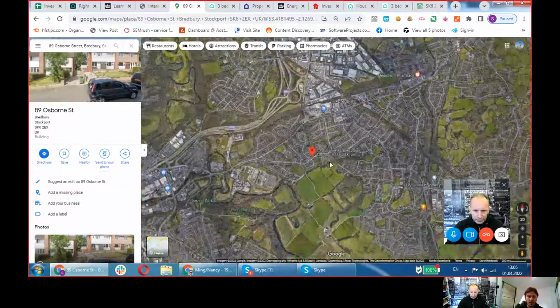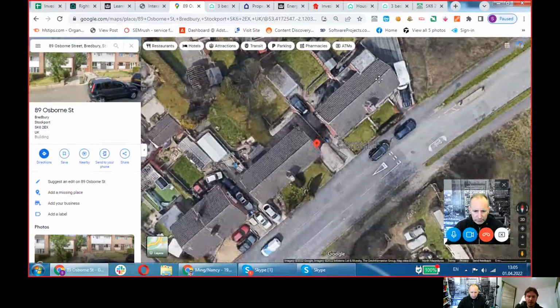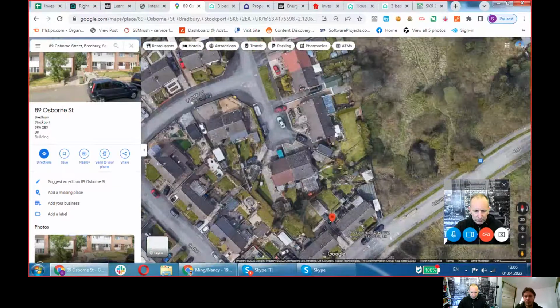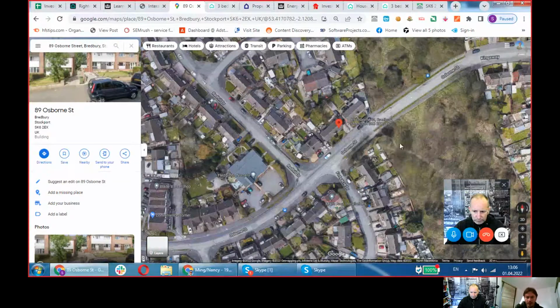So here is the property exactly, and you can see that, for example, this property has an extension, this property also. So that shows you that here all the properties have at least small extensions. That shows you that the people care about the property and so on. So basically, it's a nice area based on that.